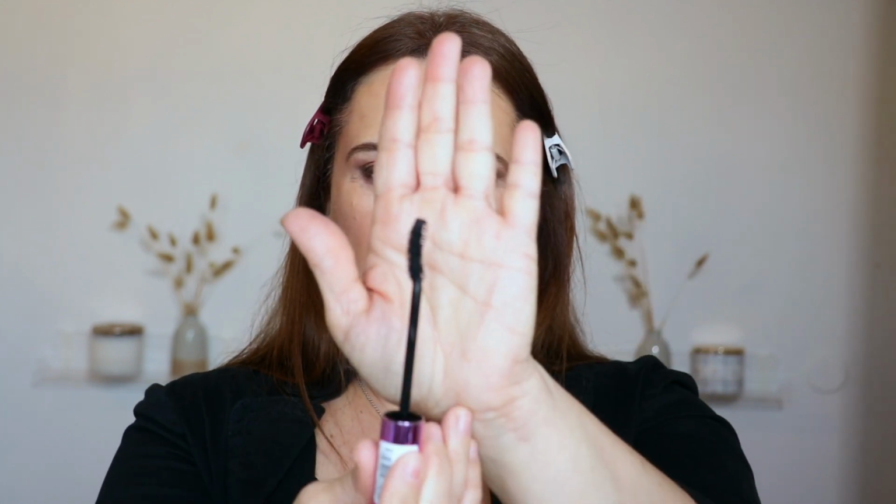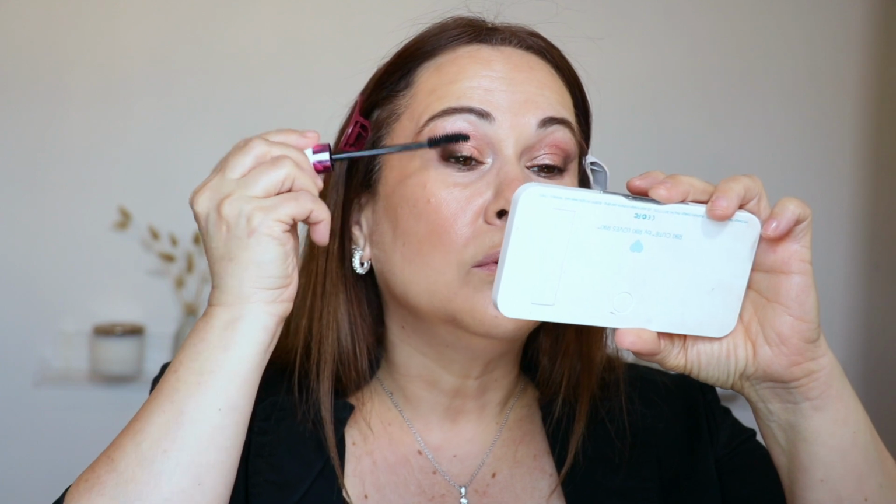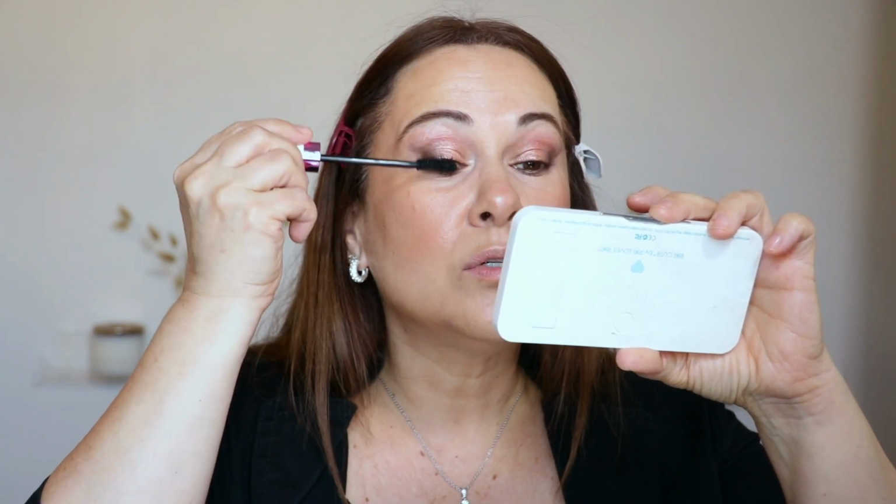Anyway, this is Lash Like a Boss from Essence. So curious. Okay, the wand is interesting. It looks like a traditional wand with that little curvature to it. Let's see. Ooh. Okay, it feels like nothing is going on my lashes but they're getting longer and longer. This gives really nice volume. Wow. I like it.